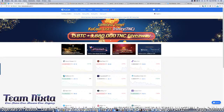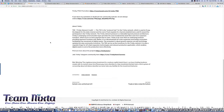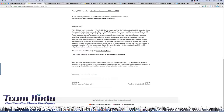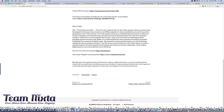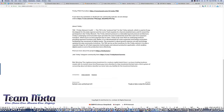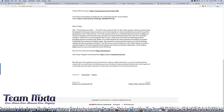Let me see. Trade.io and Trinity, and it's been out too. It's actually out, but just to bring a little light, a little attention on Trinity. The ticker symbol is TNC, Trinity Network Credit, and TNC is a protocol fuel for Trinity Network, which is used to pay the deposit for state channel and cost of fuel requisite for channels establishment reward.